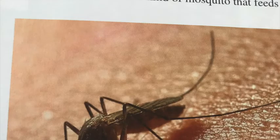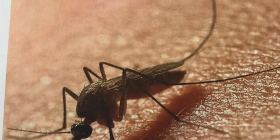Well, she doesn't have good eyesight, but she can detect movement fairly well. If you are wearing brightly colored clothing or are moving around a lot, you're more likely to be noticed by a female mosquito. Mostly, however, she is drawn to the carbon dioxide that we breathe out of our mouths and the smell of certain chemicals that are present in our skin and sweat.